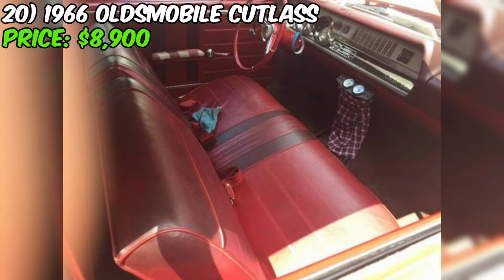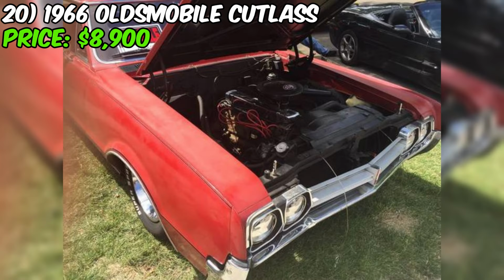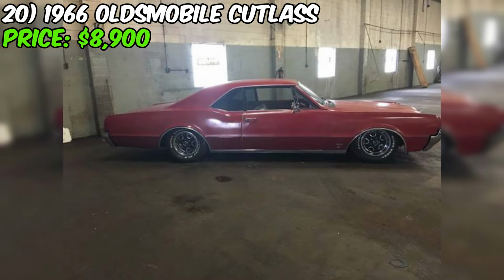Now, I want to be straight with you. The seller has lost shop space, which means this car needs to find a new home ASAP, but that just means it's your lucky day, and the seller is being clear. No scammers, no joyrides, and no tire kickers. This car is for serious buyers only.